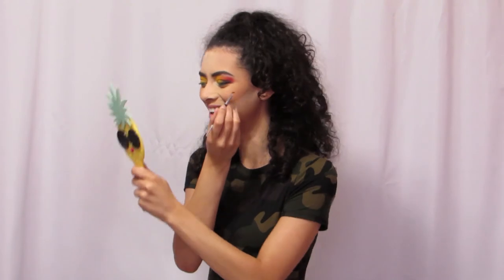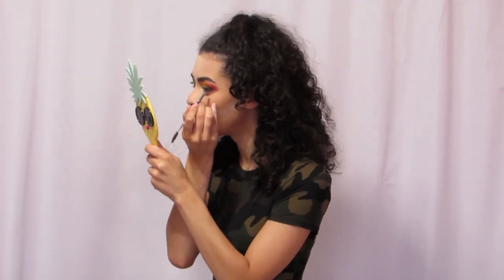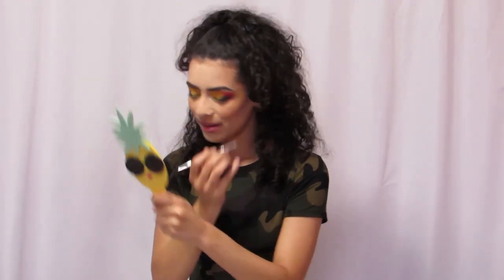Yeah, so what I'm doing is... The mouth starts moving on the pineapple. Okay, so that's... And then it shoots up out of the roof and everything lights up.